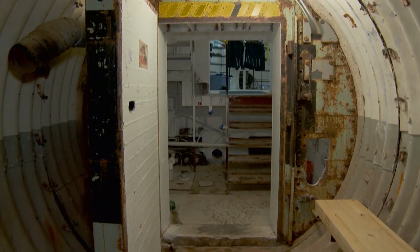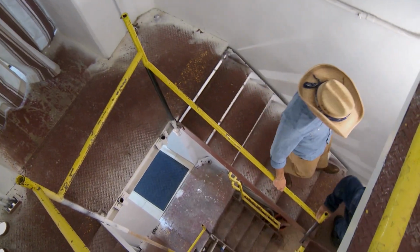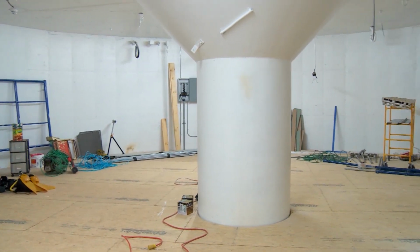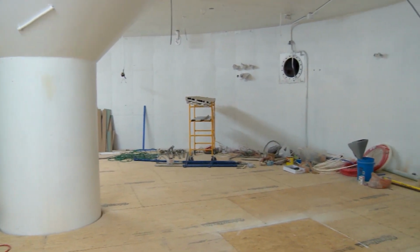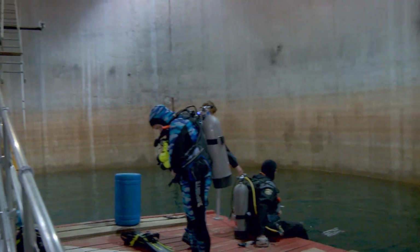You can feel the tension of this place and imagine the men working in 24-hour shifts, just waiting for the president's green light to push the red button. It's crazy to think about, but what's even crazier is that this place is now open for scuba diving.